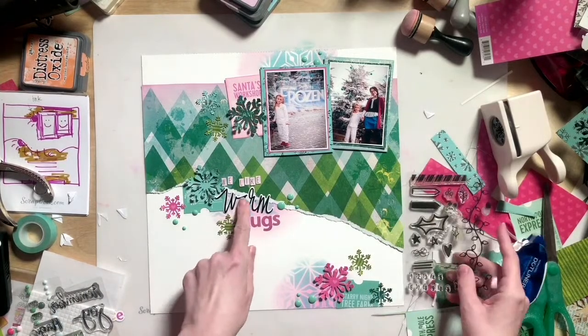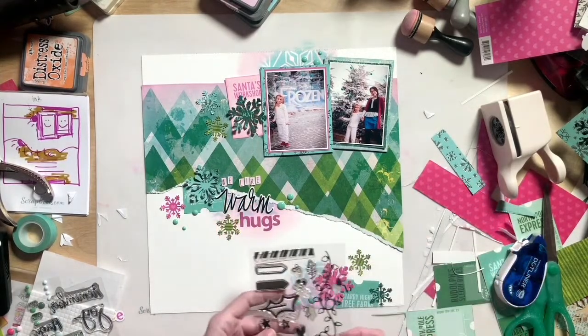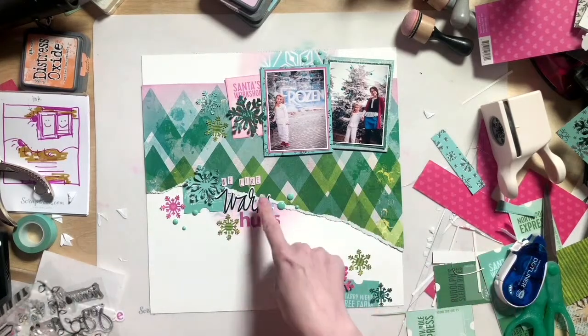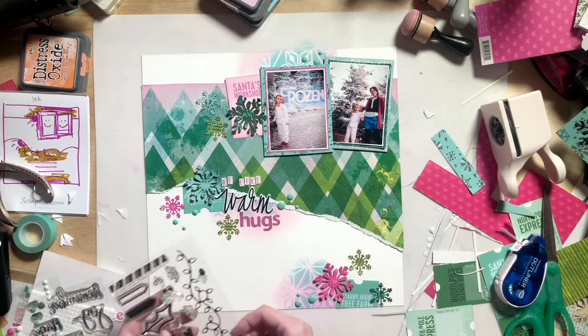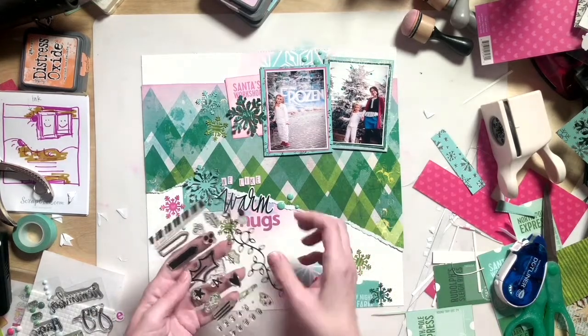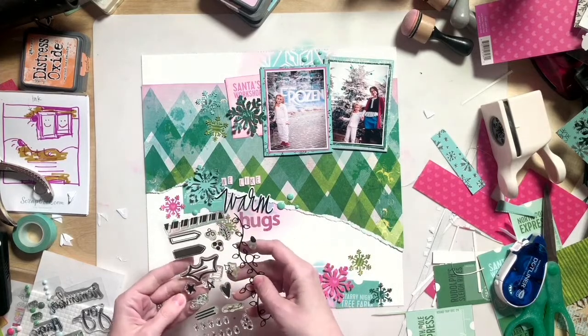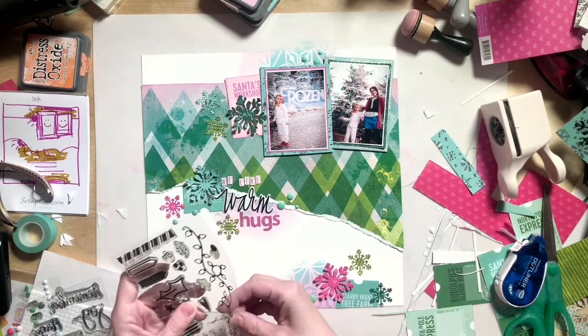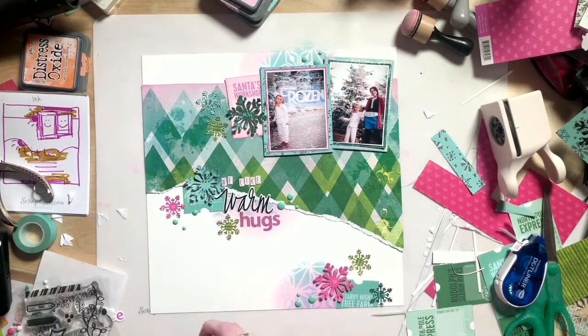So where I've added the black and white letters here, I want to add a couple other black inked details so that this doesn't feel out of place. So I'm going to take some little scribbles and confetti and things like that. So let's do this little squiggle with just some good old black dye ink.